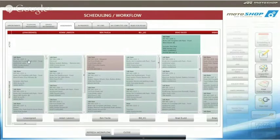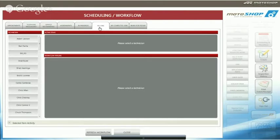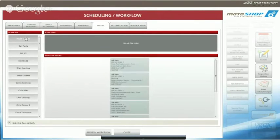I'm going to go ahead and select this ticket that's unassigned, and we're going to assign it to the technician Adam here. And I just have to click on his name, and the ticket will be directly transferred into his pile here, his workflow. So what the technician can now do is go into My Jobs. And just by clicking on that tab, they click on their name. They can see all the tickets that have been assigned to them.